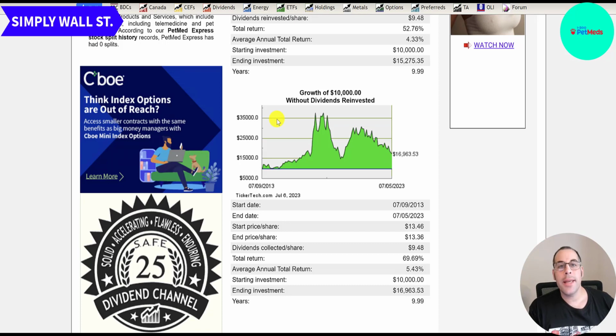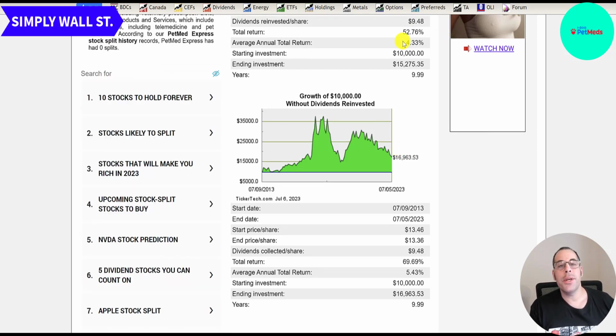And if you invested $10,000 into this company 10 years ago and did not reinvest the dividends, you'd have more. You'd have $17,000 today, because you would have taken those dividends and invested in something that gives you a higher return. Because their annual return was only 4%, it looks like the market was 5.5%, or at least the return they use on this website.